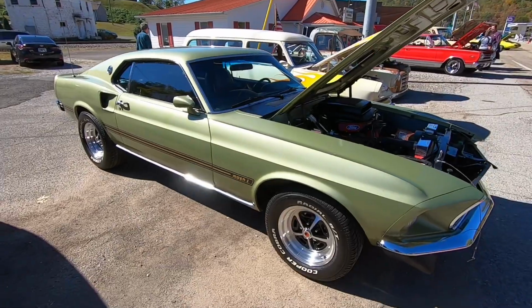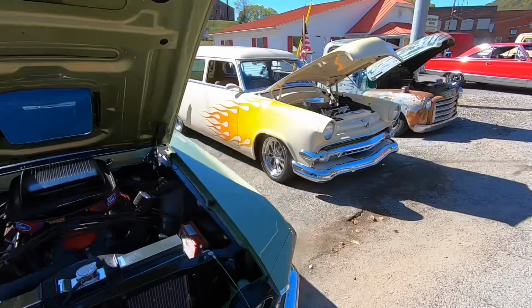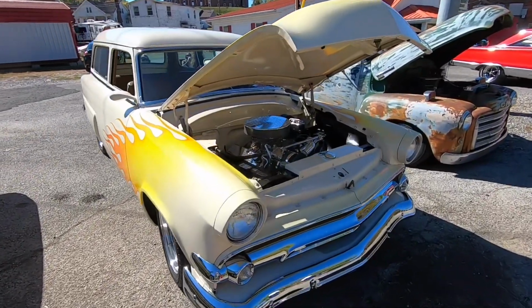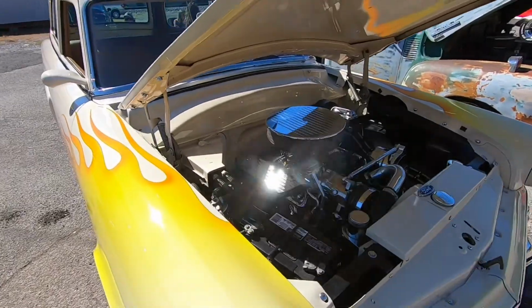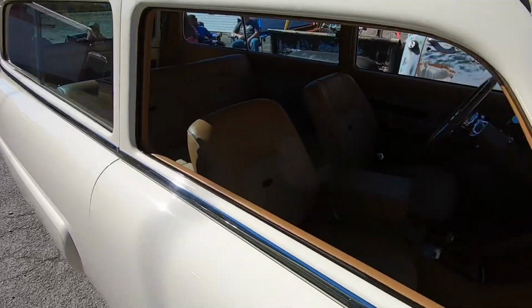Really nice little Mach 1 parked right next door. I love this little station wagon. Really cool flame job on this one.